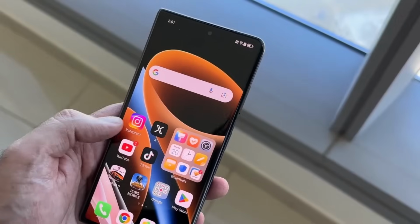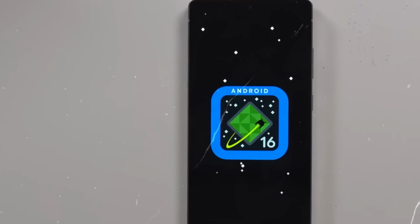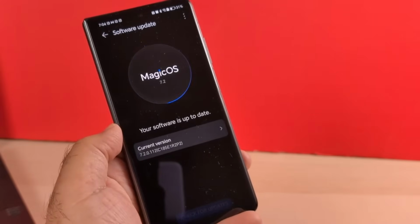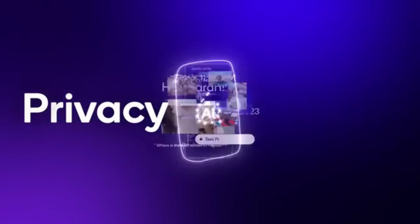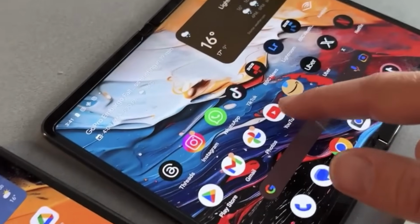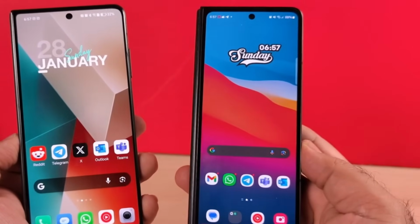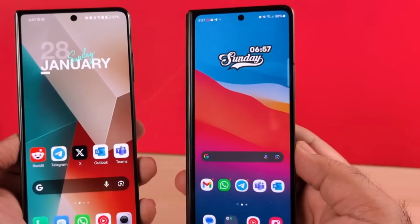The software problem is a difficult one at present. The Z Fold 7 runs One UI 8 over Android 16, while the Honor Magic V3 comes with Magic OS over the same basic Android version. Both have their eccentricities. The Galaxy comes with Galaxy AI, while Honor has something similar and also a budding Google collaboration, so it's down to personal choice. Using both, the experience is more similar than dissimilar. They both provide split-screen modes, they have pen support, and you can easily multitask on the enormous displays.